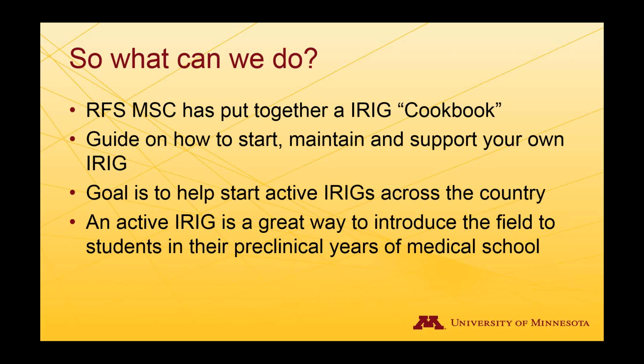The RFS Medical Student Committee has put together an IRIG cookbook. It's essentially a guide on how to start, maintain, and support your own IR interest group, with the goal to help start active IR interest groups across the country. An active IR interest group, we think, is a great way to introduce the field to students in their preclinical years of medical school and hopefully drum up interest for people to get into the field.